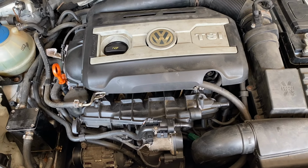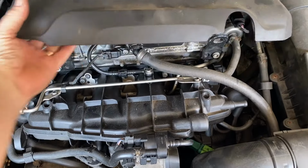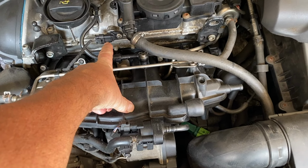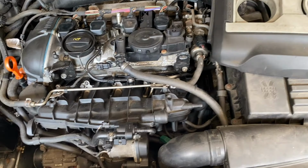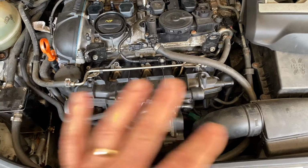And that code, a lot of people think it's related to the cam sensor here or the crank sensor down there, and 99% of the time it's not. Those things rarely ever go bad. That's not saying that they don't, but they rarely ever go bad.